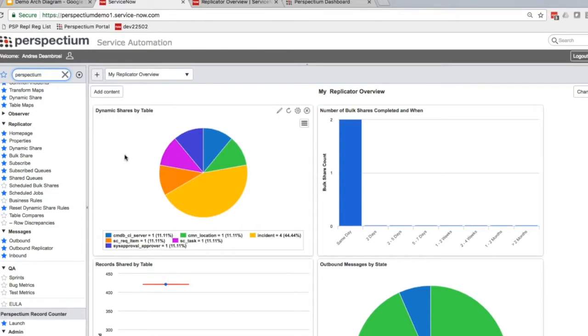So imagine now, within ServiceNow, you can see all the integrations to and from ServiceNow. You can report off of those, and you can get notified of those. You also can have a home page that gives you status around those integrations. So I have some dynamic shares. Dynamic shares are a real-time share of data out of ServiceNow to the message broker service. We have bulk shares, which allow me to schedule, or execute immediately on demand, a transfer of data based on filters from ServiceNow out to the message broker service. So even in regards to managing what data you share, you can tweak it.